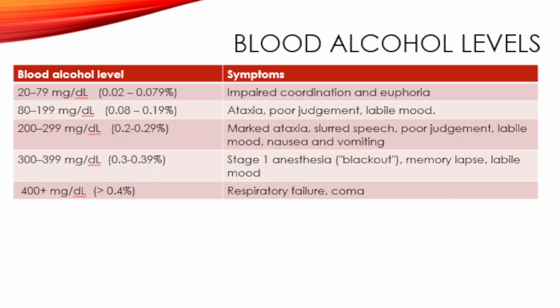At 200 to 299 milligrams per deciliter, the patient is going to have some marked ataxia. You'll notice some slurred speech, poor judgment, labile mood, and they may also experience some nausea and vomiting at this point. 300 to 399 is technically called stage 1 anesthesia. So it would be just like giving a conscious sedation to a person. They may experience some amnesia or blackout, have some memory lapse, and once again some labile mood, as well as all of those marked ataxia, slurred speech, poor judgment. And then at 400 plus milligrams per deciliter, the patient will undoubtedly have some respiratory failure or coma.